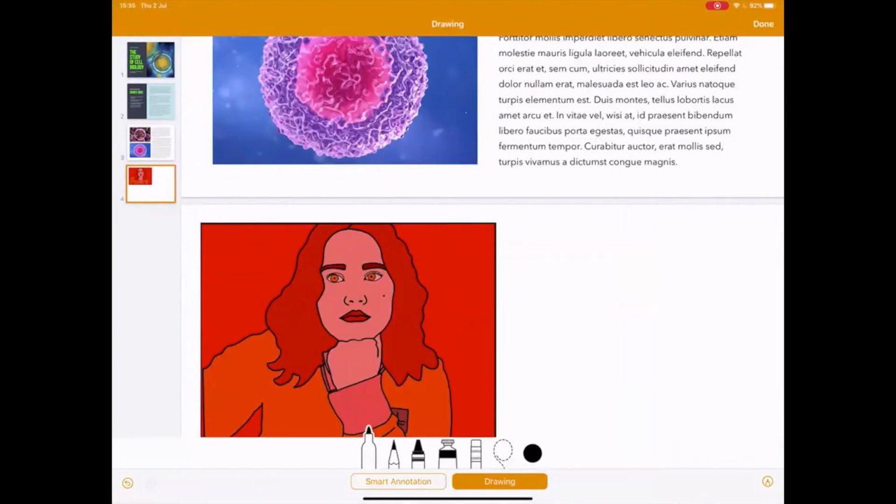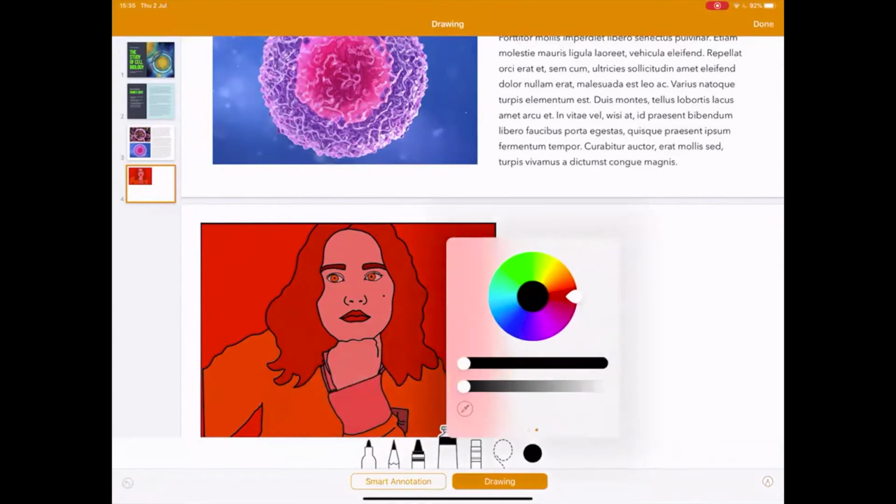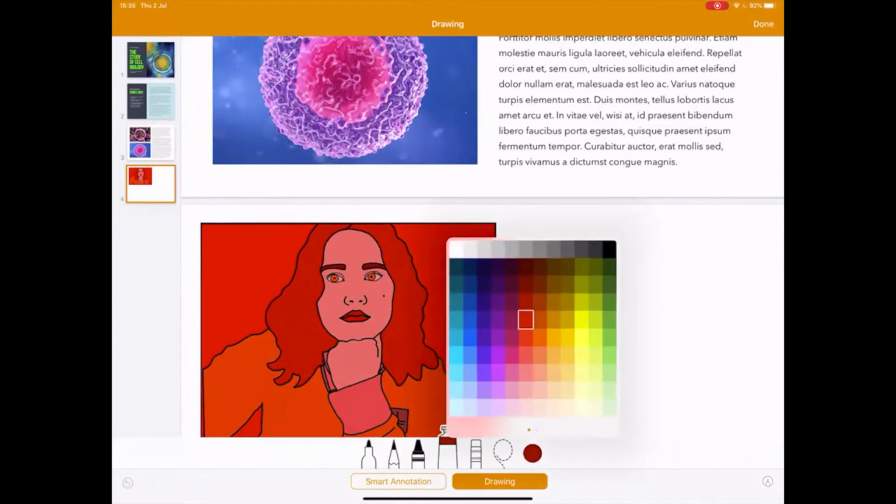So you've got smart annotation, which you can use to annotate different images. So really useful for subjects like science or geography and different things like that. But these are the drawing tools. So if you click on the drawing tool, you've got different thicknesses. You've got a pencil, crayon, a fill tool, and a rubber. And then you've got some lovely options here for choosing different colours.